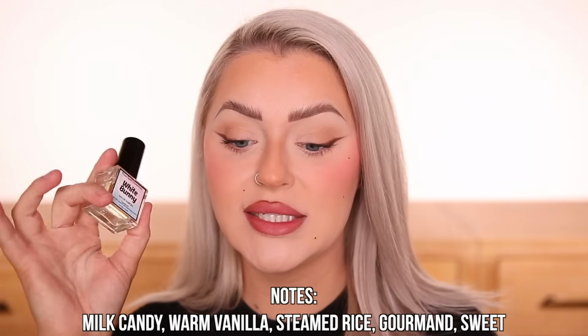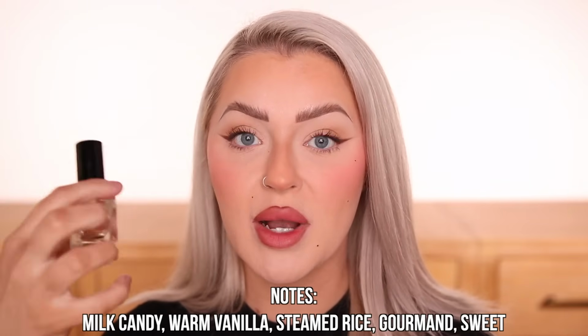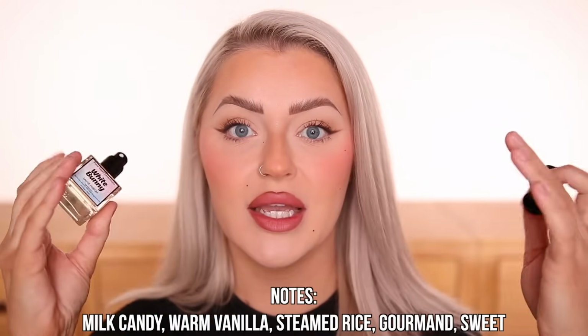And then the other one that I just bought on a whim is White Bunny. So this one is a milk candy, warm vanilla, steamed rice, gourmand, and sweet. So I found that a lot of their scents almost have like a boba inspiration: matcha, milk, rice. It's really interesting. I feel like there's so many fun scents that I want to try. So I have been wearing this all the time, but this one is not powdery. It's more of just like a sweet, milky, creamy fruit sort of scent.